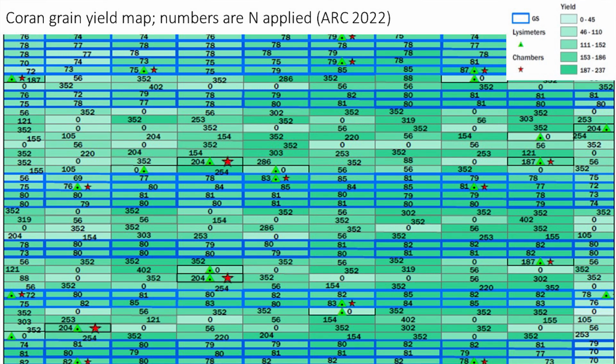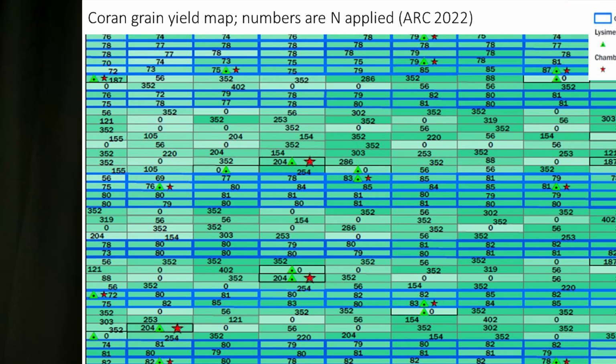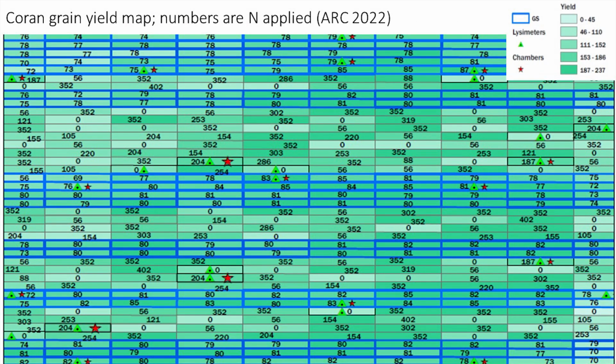So this is a map of one of our site years. This is at ARC in Carbondale, in 2022, and the numbers there are nitrogen applied. The color coding is the yield map. Those yield ranges are shown in the legend, and the stars and triangles are the placement of chambers for measuring gas emissions or lysimeters placed into the field. The only thing I have to point out is that the 187 pounds per acre plot that has a star received extra nitrogen, so that we have 204 pounds of N, with upfront application and side-dress application being the same rate, so we can compare apples to apples.